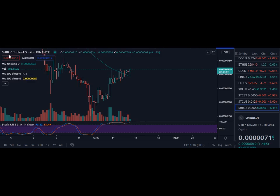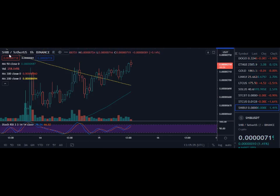Shiba Inu showing some strength here on the 4-hour chart as it busts through the moving 50. We do have an oversold stochastic RSI, so let's jump into the 1 hour and see what this stuff is made of. On the Shiba 1 hour, we do see a testing of resistance on the moving 200, a recovery, and then a breaking of that resistance on the way up.